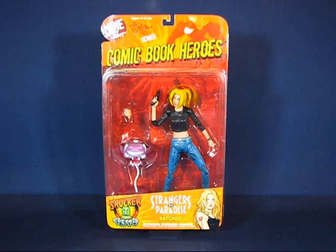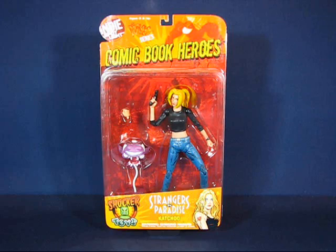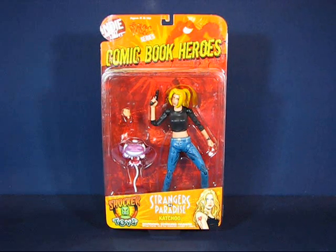Hey there folks, today I'd like to take a casual peek into the Indie Spotlight comic book heroes Katchoo action figure by Shocker Toys. This figure set is part of the Max series of figures, and the character is based off of a comic, Strangers in Paradise. This figure set, I believe, was released in 2010, and I found this set at a Toys R Us for $9.99. It was clearance down from the original price of $16.